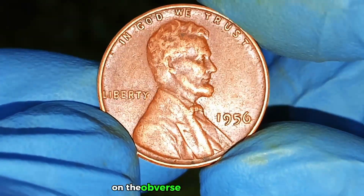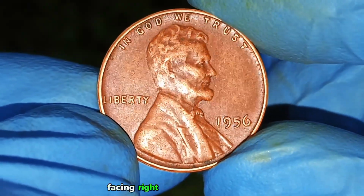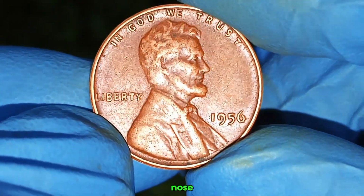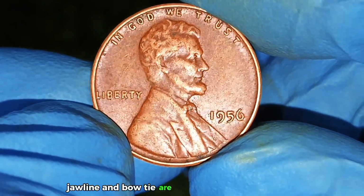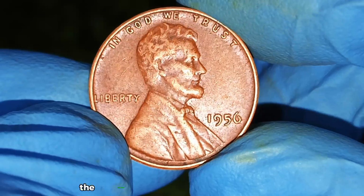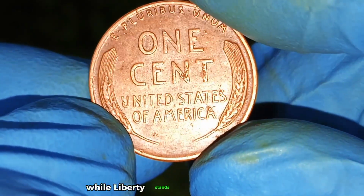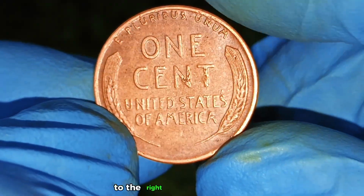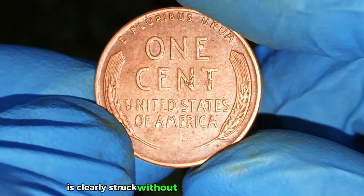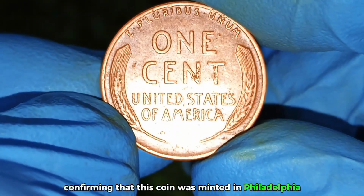On the obverse, we see the bold, confident bust of President Abraham Lincoln facing right. In very fine condition, his facial features, cheekbones, nose, jawline, and bow tie, are still sharp and well-defined, though softened slightly from circulation. The inscription, "In God We Trust," arcs overhead, while Liberty stands proud to Lincoln's left. To the right of Lincoln's profile, the date 1956 is clearly struck, without any mint mark underneath, confirming that this coin was minted in Philadelphia, the oldest U.S.